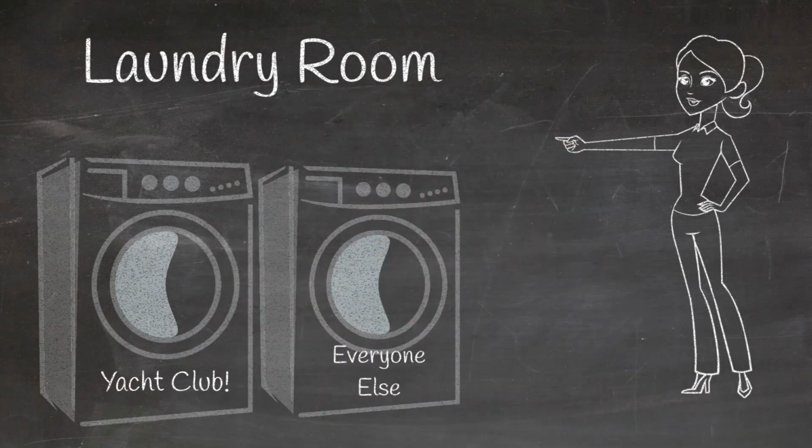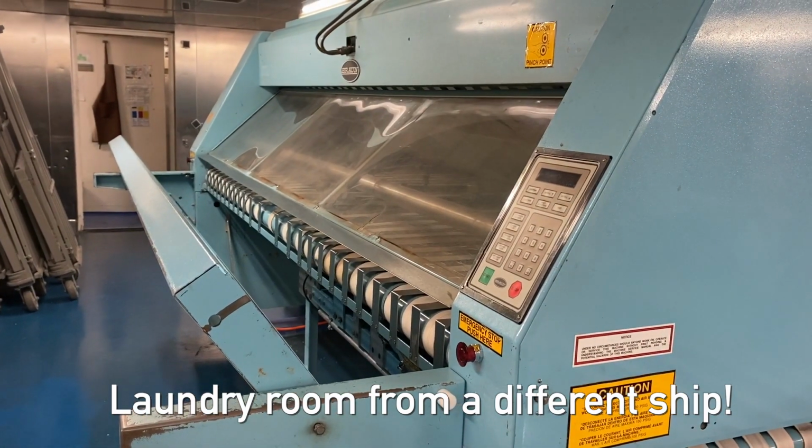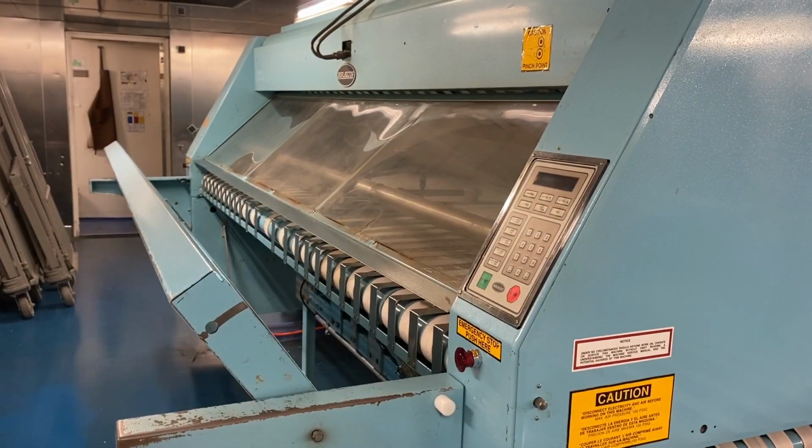But can you believe they had a separate washer and dryer for the yacht club? First class get their own washer. Seriously, those were among the largest I've ever seen. And they had an automated folding machine for towels and linens. We have footage from a previous cruise on another ship, so you can kind of get an idea what it looks like.